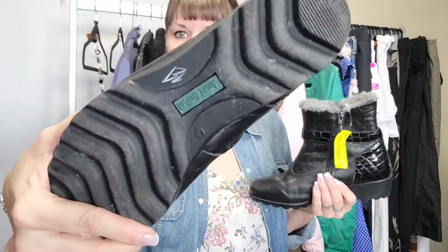These I was pretty excited about, and they weren't even priced that high. Joseph Seibel, I'm terrible with pronouncing, and they're a good size. I believe they are a 40 or maybe a 38. Yeah, they're 40. So great size on those. I'll probably list them 40 to 50.